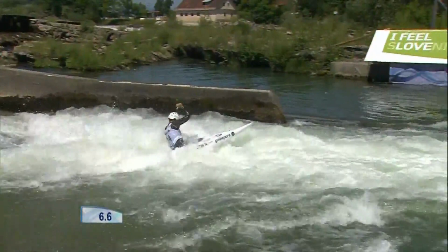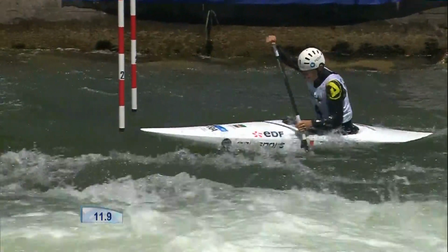But fighting early on, just not quite getting the kick off the hole. Yep.